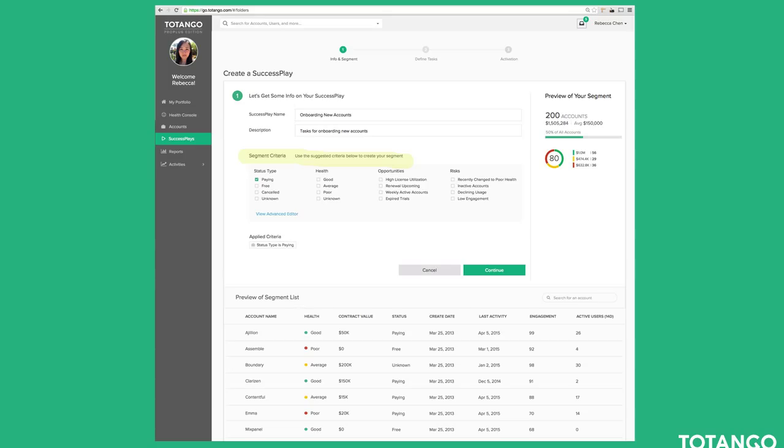These are a couple of suggestions for you to break down your accounts in either an opportunity or maybe something that could be at risk. Success plays aren't always a negative thing or trying to take an account from poor to average or good. It could be upselling. It could be, like Matt uses the cookies, a way to reward your customers.